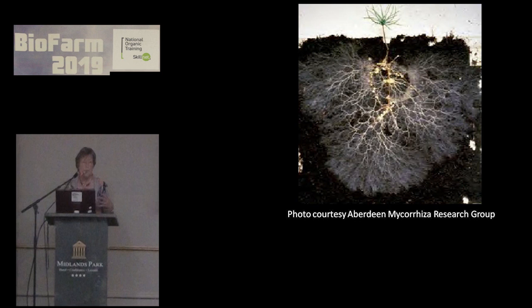I mean, how can a tree live for hundreds of years and keep feeding itself on the same piece of soil unless it has a mycorrhizal network around it to bring nutrients from other places and also to transfer nutrients between plants? So this is a close-up of that same photograph.